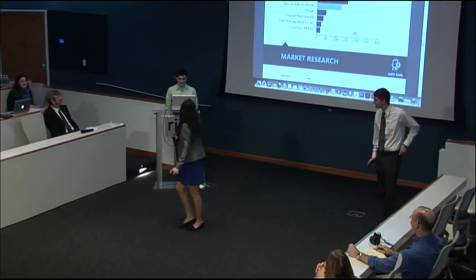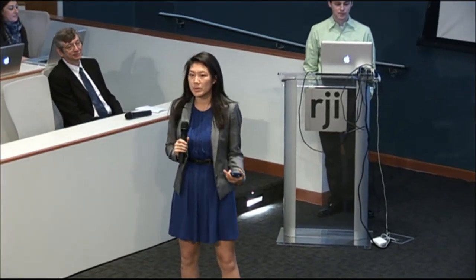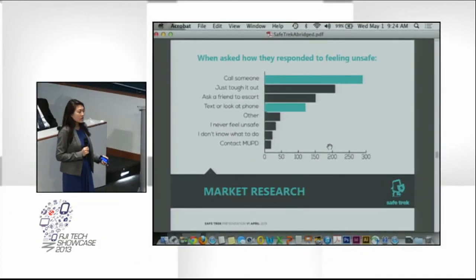Luckily, I had SafeTrek. So one of the most promising pieces of data that we found was that when people were asked what they do when they feel unsafe on campus, they're already pulling out their phones. As you can see, those green bars, people are either calling somebody or just toughing it out, which is what made us nervous, that people felt like there wasn't really a good alternative to feel safe when they're walking around on campus. But then that second bar, ask a friend to escort, makes sense. Not always an option. And then a lot of people are texting or looking at their phone. So there was already a precedent for people pulling out their phone and seeking comfort in that device.